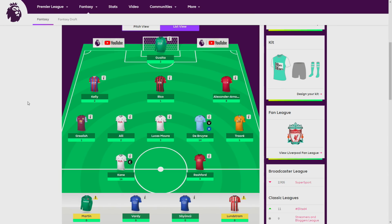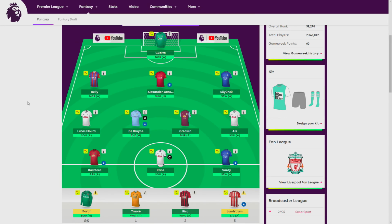Going on to my team selection for Game Week 21, it kind of speaks for itself here. The only dilemma I'm going into is a little bit of bench worries, but I'll talk about that a little bit later on. But going into the defense with Guaita and Kelly.